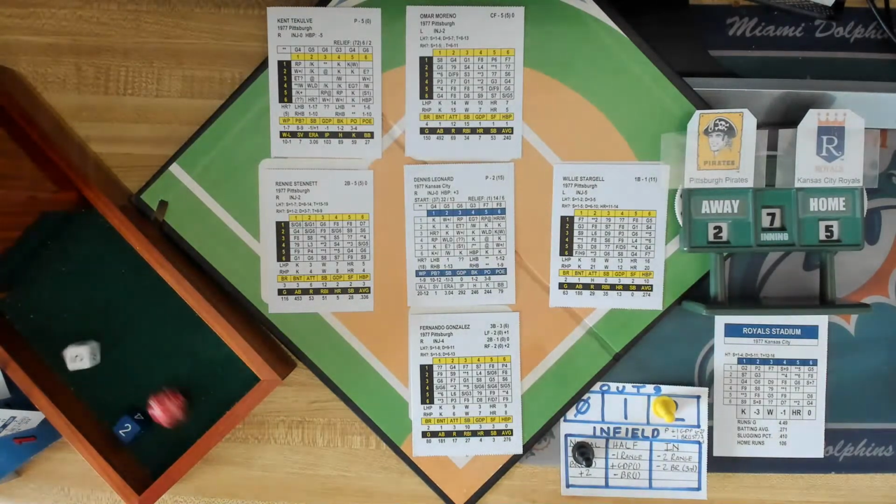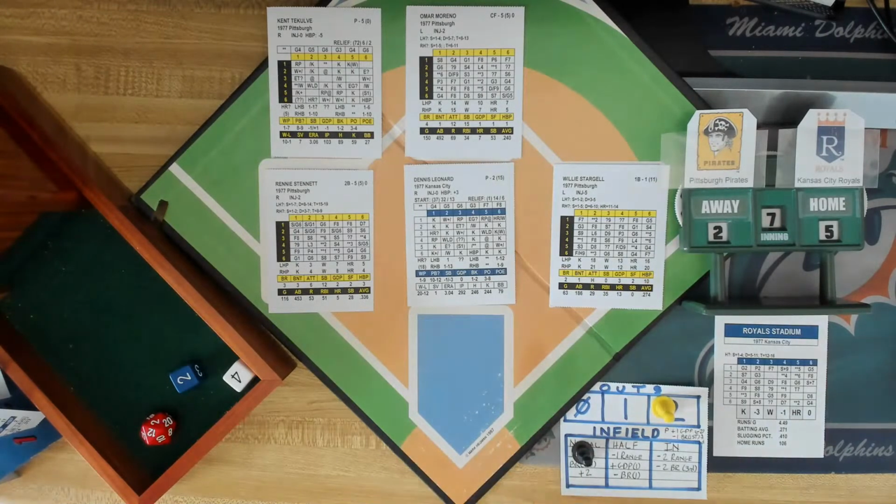Leonard. His pitch. 2-5. Possible error. Oh my. Gonzalez swings. 2-4. Strat line 2. Ground ball to third. The ball is hit to Brett. His error rating is a 10. That's a 12. He will make the play. Brett has it, and he will throw to second to get Stargell, and the inning is over. One run for the Pirates on one hit and a couple of walks. But it stays 5-2, as this time George Brett does not make an error.